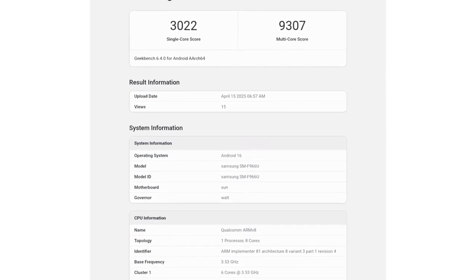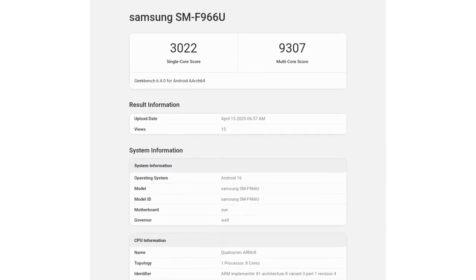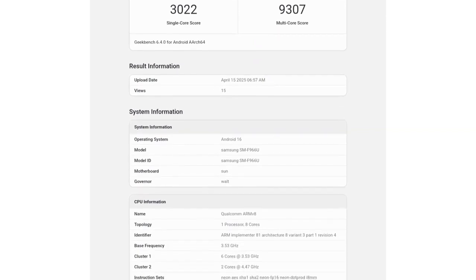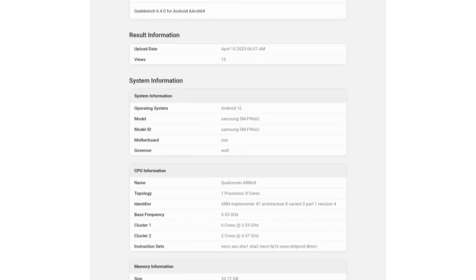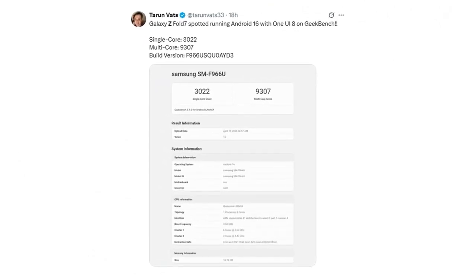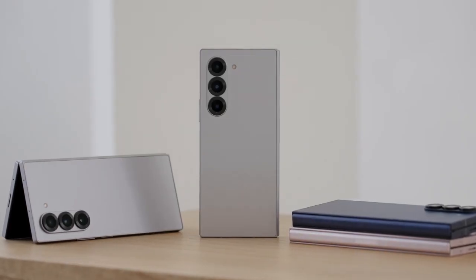In Geekbench 6.4 testing, the device scored an impressive 3022 in single-core and 9307 in multi-core performance. Keep in mind this is still early software, so these numbers are likely to improve before launch. This marks the second confirmation of both the chipset and operating system.